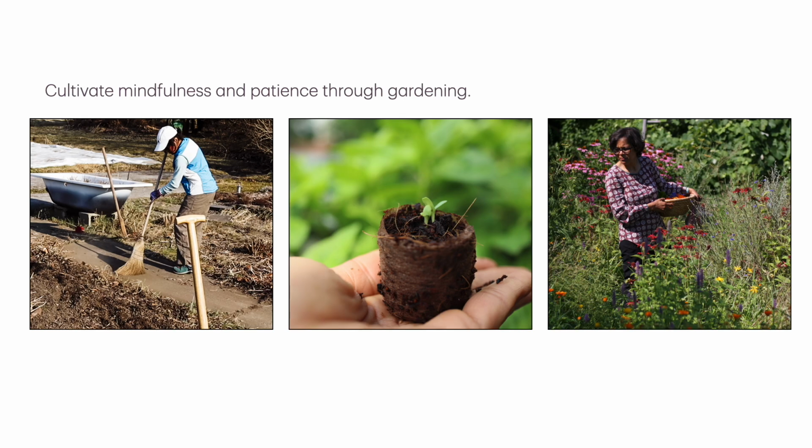You develop a personal connection to the final result. So when you start to garden, you create a very mindful practice, and you learn to be patient through gardening, because when you grow a plant from a seed, it takes several months till the plant is mature and it starts producing flowers. So it's a process that requires a lot of planning and a lot of waiting basically. You have to wait like 5-6 months to get the produce, and you have to be very patient for that time.